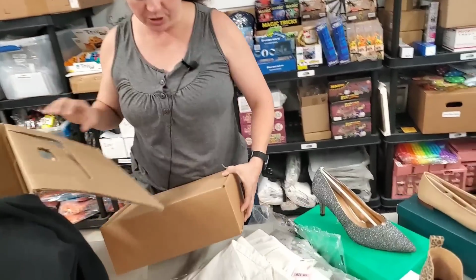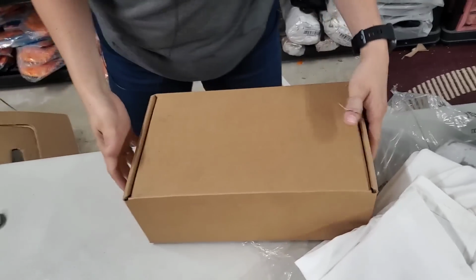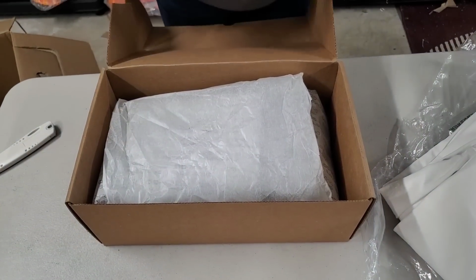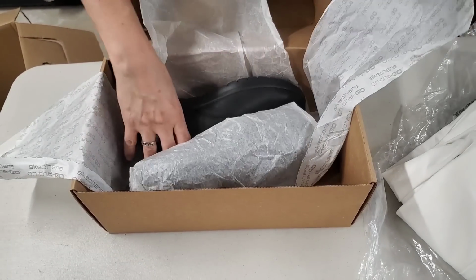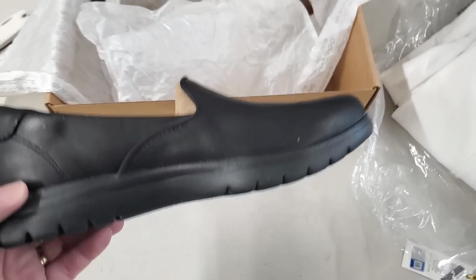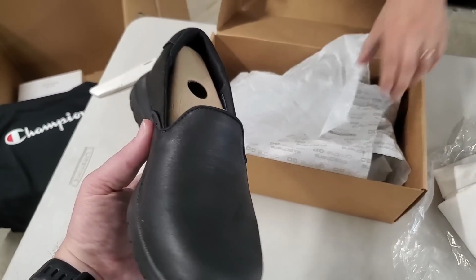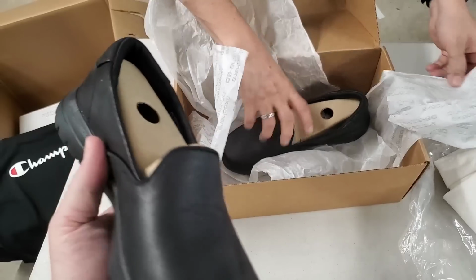More shoes, yay! All right, let me move this box over. We need those shoes to be $100 per. $100 shoes. All right. Beautiful, isn't it? Skechers, it says. Oh, some black slip-ons. These are very usable. They go with anything. These are just slip-on Skechers. Let's see what size they are. I'm trying to find the size. I don't see the size.